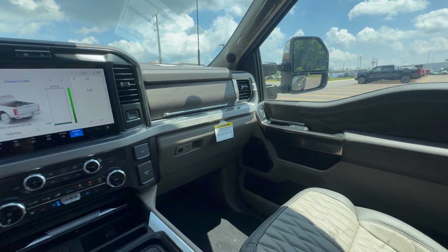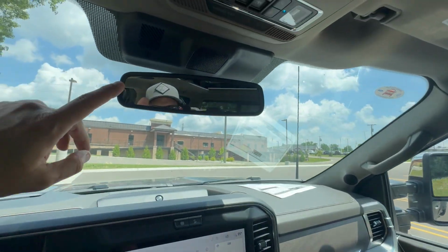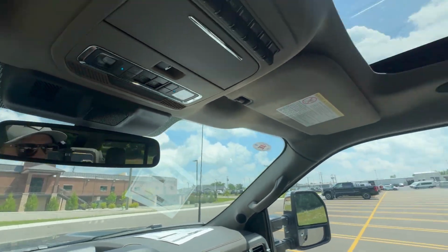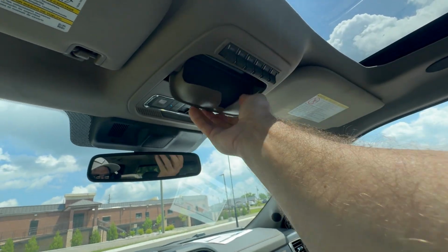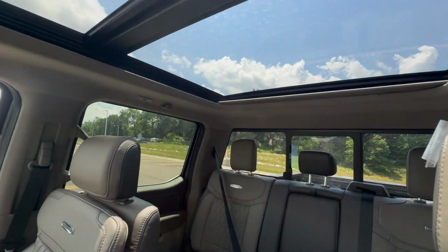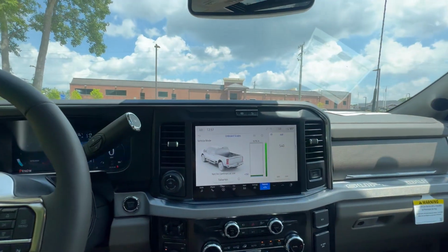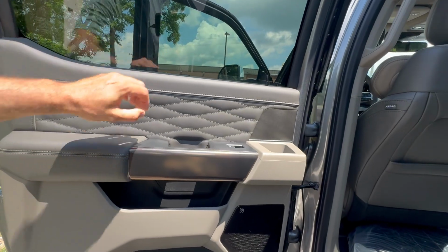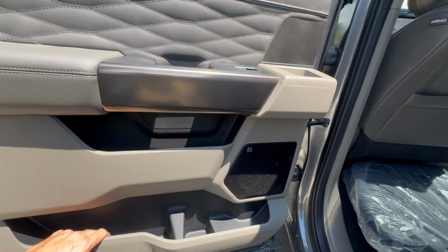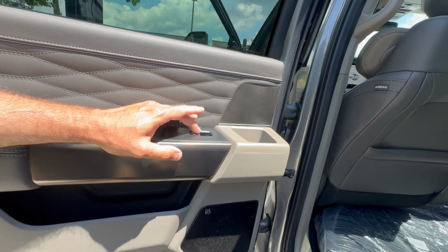Let's go to the second row now and see what that, oh, before we go to the second row, you do have self-dimming rear view mirror, panoramic sunroof, upfitter switches, very nice. You've got your sunglass holder, sliding rear view window. Let's check out the second row now. Second row carries that nice theme, soft touch everywhere, nice storage, cup holders. Down below, they got auto second row mirrors.